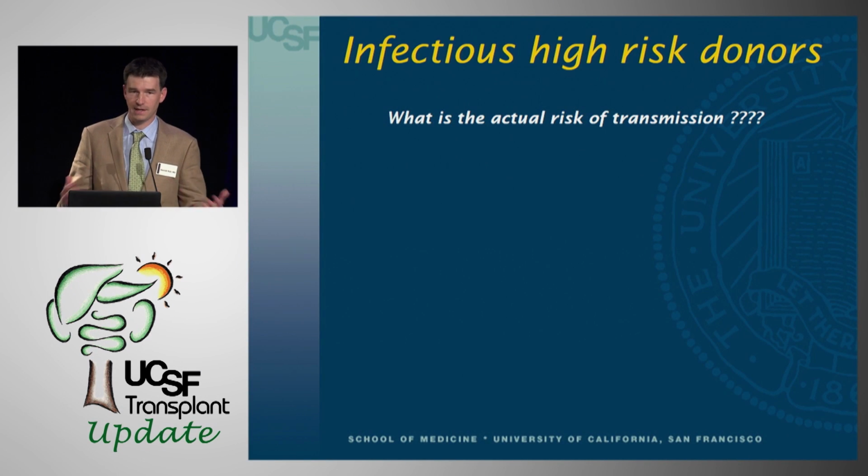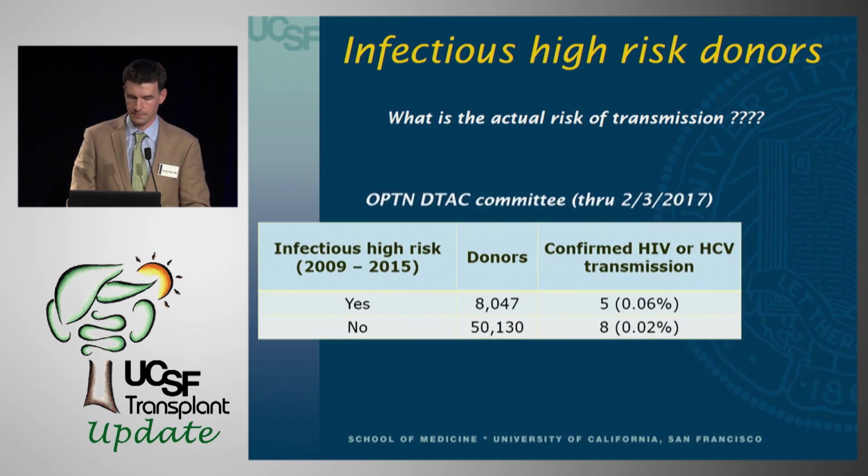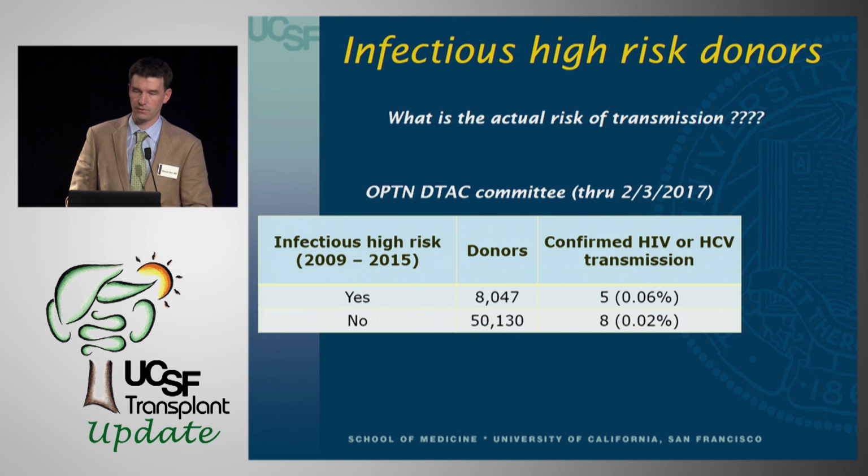basically what I'm going to try to convey is what is the actual risk of transmission from an infectious high-risk donor, which is a donor who has had some activities in their life that make them higher risk to be able to transmit hepatitis or HIV. What is the actual risk? So we asked the committee that reviews the national data to try to quantify that risk for us, and they came back and told us that from 2009 to 2015, there have been about 58,000 donors that they evaluated, of which 50,000 were considered not infectious high risk, and about 8,000 were considered infectious high risk.